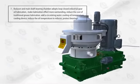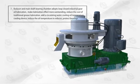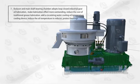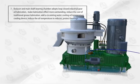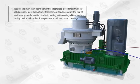7. Reducer at main shaft bearing chamber adopts low cost industrial gear oil lubrication, making the lubrication effect more outstanding and reducing the cost of traditional grease lubrication. Add a circulating water cooling oil temperature cooling device to reduce the oil temperature in the reducer. Protect bearings.